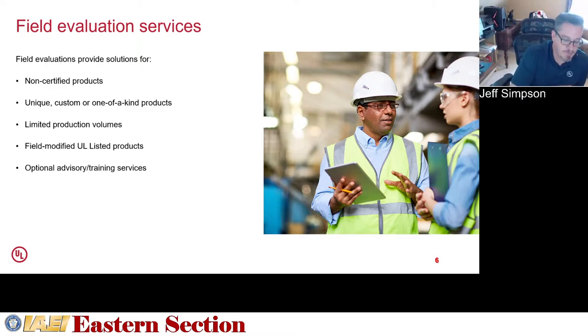Field modified UL listed products, we see that all the time. Somebody drills holes and taps bus bars in a panel board or something like that. You've got to get a field evaluation. There's a lot of things to consider when something is modified in the field in order to meet the criteria for a specific installation. And optional advisory training services. You know, our FE team is here to provide those kinds of services for you folks. So always reach out to us if you need something. And let's go to the next slide, Tom.